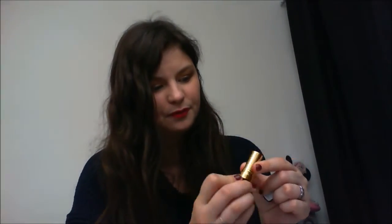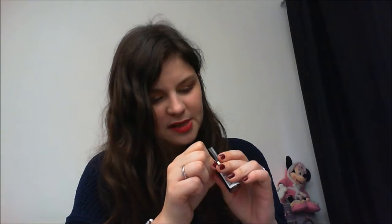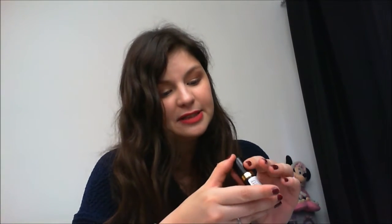And this is a coral that I really, really like, and it is number 750, and this is a Revlon Super Lustrous Lipstick Creme, and it's true, it is very creamy, and this is 715 Kiss Me Coral.